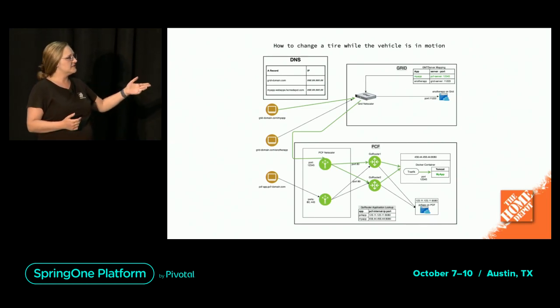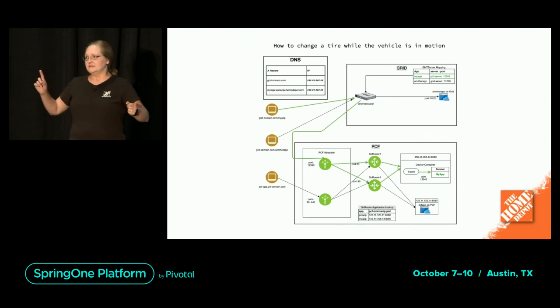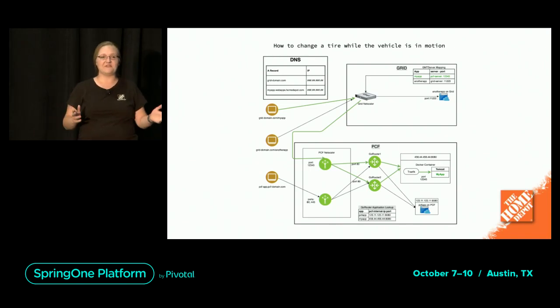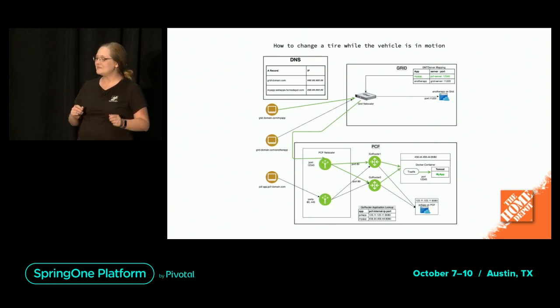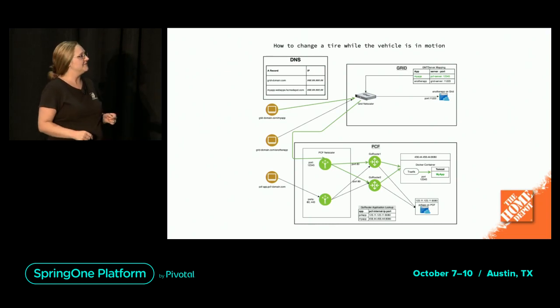So we ended up using something called Traffic, or Trafic, whichever you prefer. I do believe the correct one is Traffic. Traffic. But yeah, I will probably say Trafic, too.